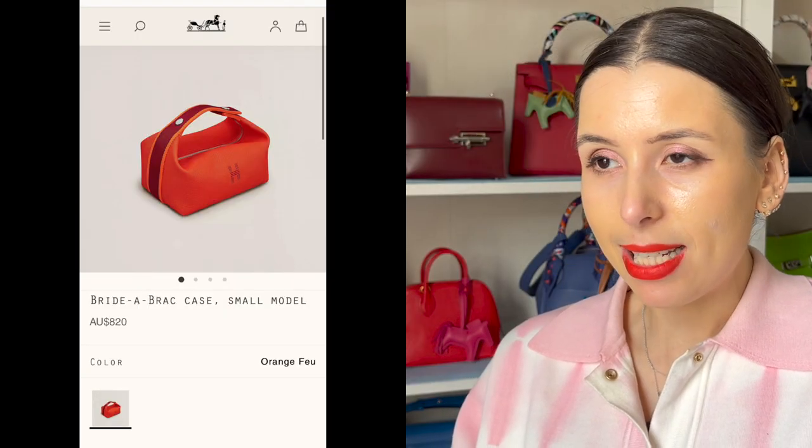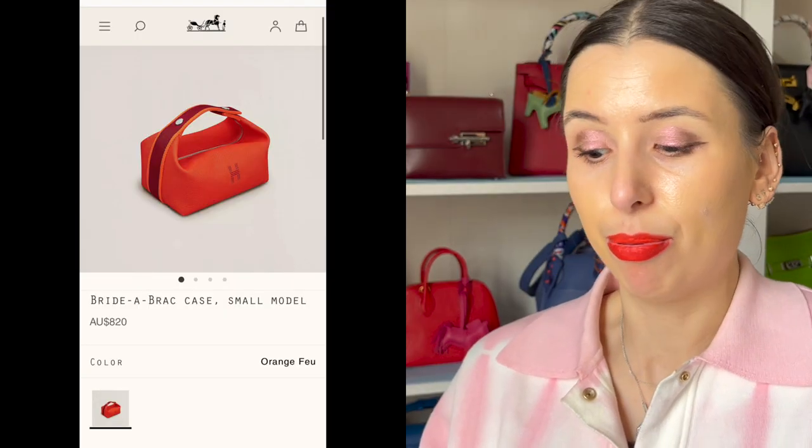Not only that, guys, but I've had an itch to buy the Brac Brac case from Hermes. Now, I know I'm not saying it right, guys. It's Bride-a-Brac. I'm not sure. I'm not French. But this little cosmetics case, similarly to the QB, a lot of people use it as a handbag. Now, given that this is an Hermes piece, the price is kind of reasonable.